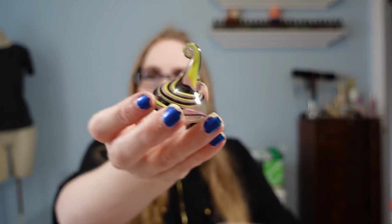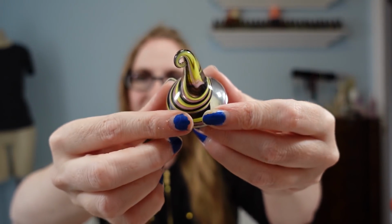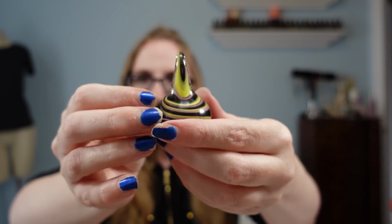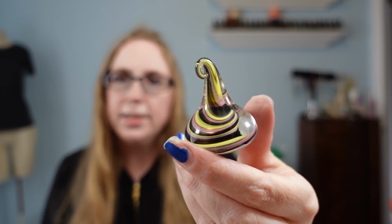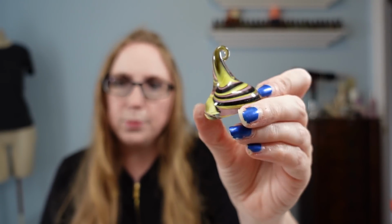Where's my Hershey kiss? All right. I got this little guy. I thought this was so cute. It looks like a little Hershey kiss. And then on the bottom it says Hinkle's Dying Art Glassworks, Buckhannon, West Virginia. So apparently this place is still around, so this isn't vintage or anything like that.